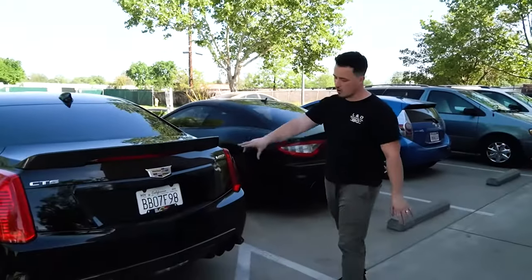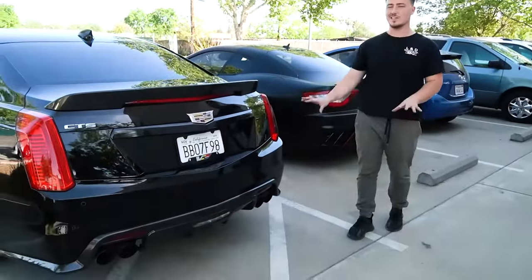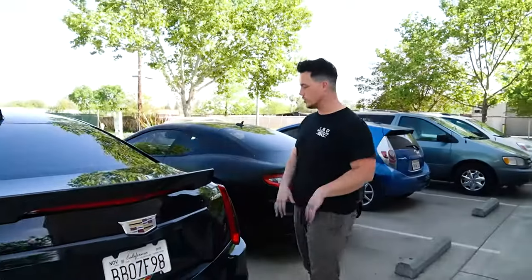This is the CTS-V, all black, blacked out, carbon fiber trims. So this thing is a V8 with a supercharger.